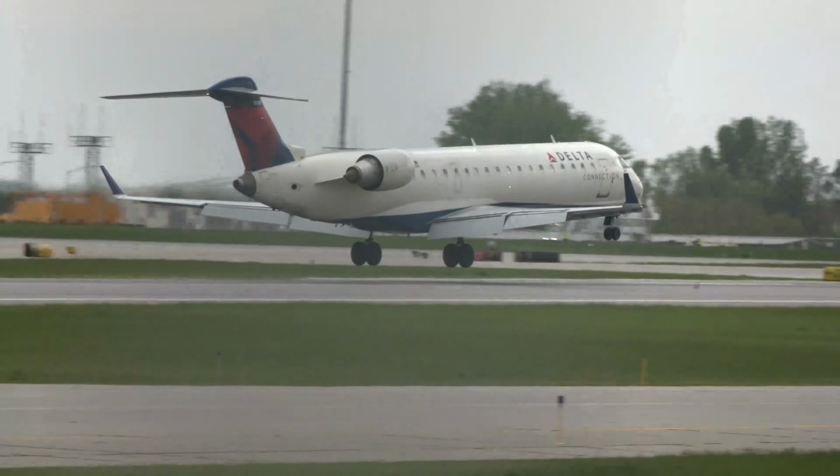And the Delta CRJ-700 has arrived from Detroit 40 minutes early. He's 40 minutes early, by the way. I wanted to see it. Well, hey, you gotta see it. So, there you go. All right, and yes, my brother has great misidentification of aircraft skills. I'm sorry, we have to nag on each other. It's fun.